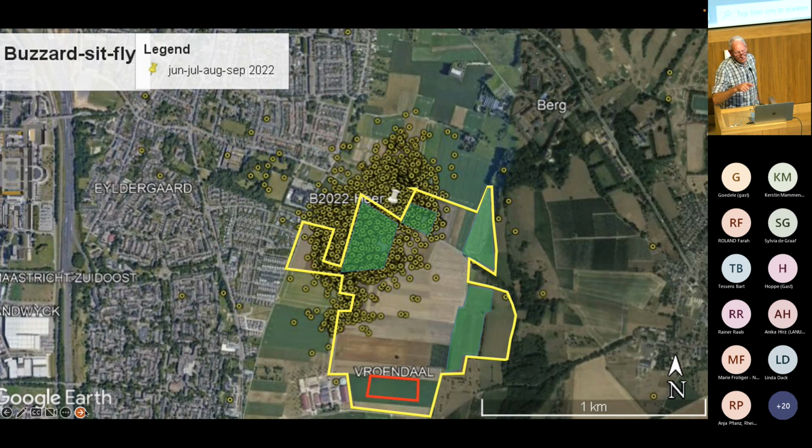What I forgot to tell, all the buzzards which I now show, they all had 1 or 2 young on the nest. But here you can see this bird is only around the nesting place, and especially on 2 or 3 fields where it's hunting and sitting. And here you have the scale. That's 1 kilometer, so this is almost 1 kilometer by 800 meters. And sometimes the bird is here in a park in the city of Maastricht.